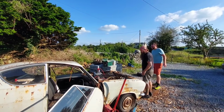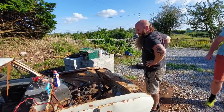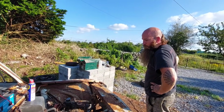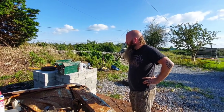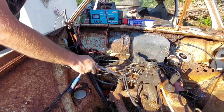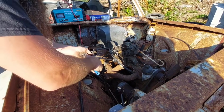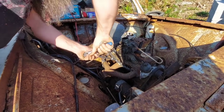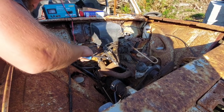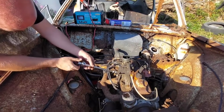What I need to do now is get the starter off. It's on very hard. And pull the plugs and see if they turn. That's a good call, yeah. I'll do that next. But we're 55 seconds into a new scene. All right. Let's see if the sparkplugs come out. Jesus, would you look at that. Jesus Christ. Coming out perfect.